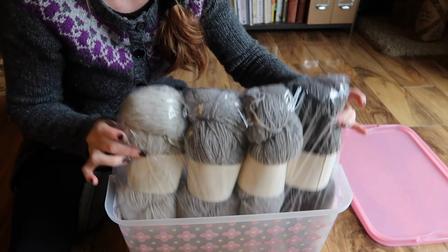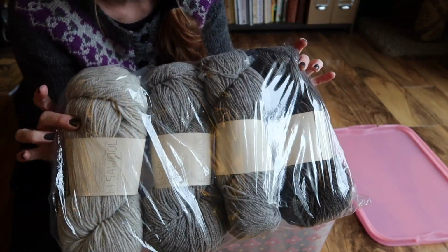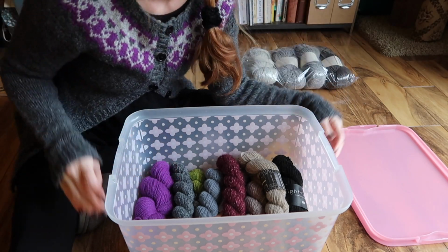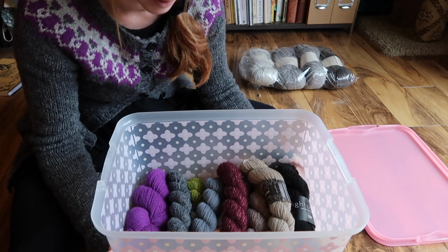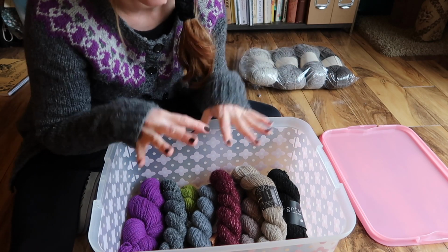Okay, here's my leftovers bin, slash the brand new yarn I just bought. This is my Elsa wool. I showed this on my last podcast episode. This is for the sweater that I was talking about, the budding sweater, which just got bumped. And this is my new beautiful storage container for my scrap and leftover non-fingering yarn.